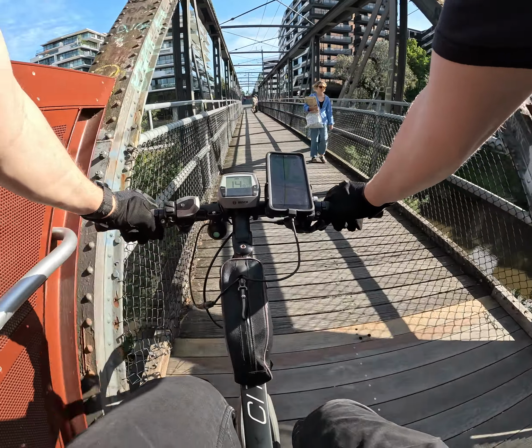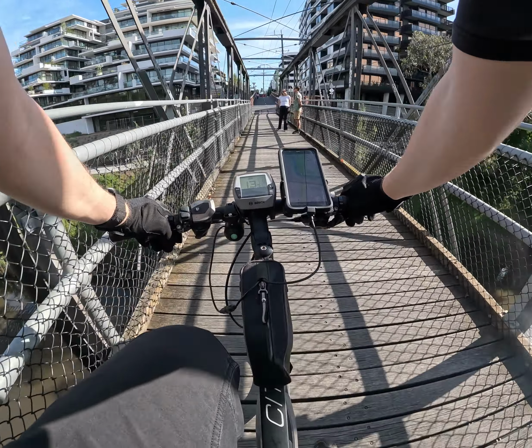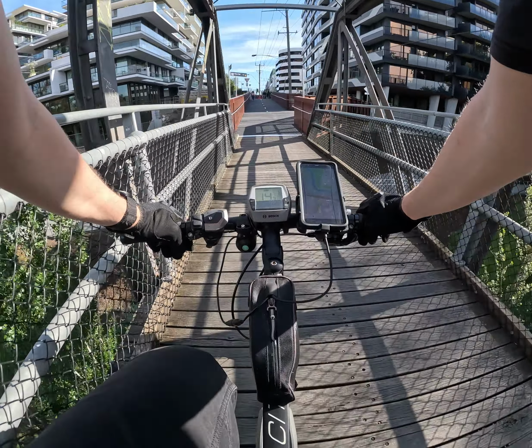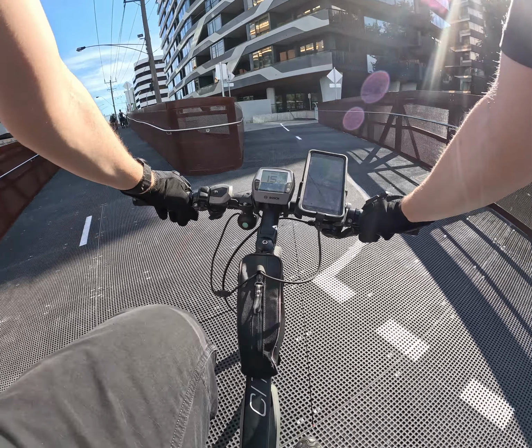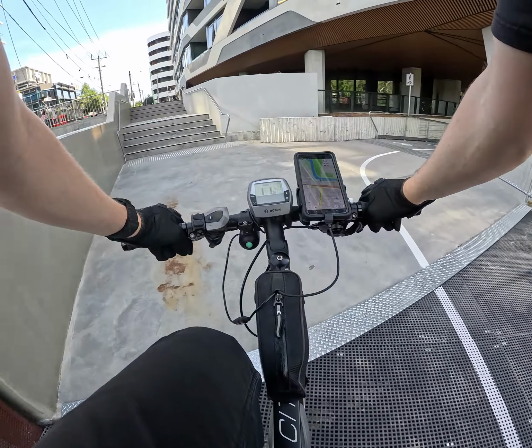So as you pass elbow to elbow through this bit, thank the Executive Director of the Heritage Council of Victoria for your newfound better understanding of water supply systems linked to this particular area that prevent this bit of the bridge from being widened. Back across the Yarra Council's bit, we'll go back the way we came.